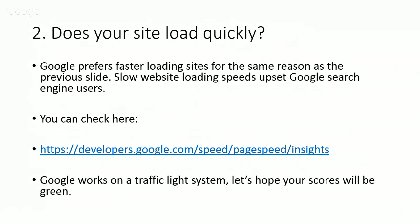And this is going to help your website for a couple of reasons. It's probably happened to you where you click on a link in the Google search results, and it just sits there and loads and loads and loads, and you're probably going to leave that website before it even loads.